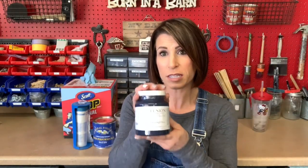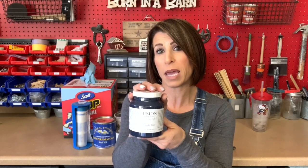Now, another one that I picked up a couple years back was this guy here. This is Fusion Mineral Paint. And this is kind of a different, I get asked a lot, what are the differences between the two? Why do you like one versus the other? Well, there's a couple different reasons why. For one, sometimes it's nice not to have to mix your paint if you're trying to achieve a certain color and a different paint line has more color range.